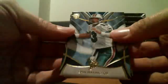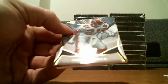Dan Marino to 144. Gronk to 50. Deion Sanders to 162. And we got a violet coming up. Upside down violet. What the fuck? Which way does this go?